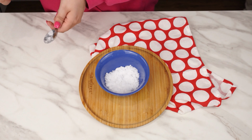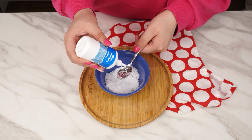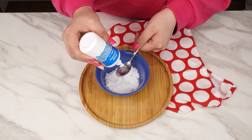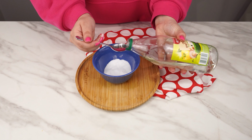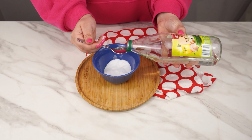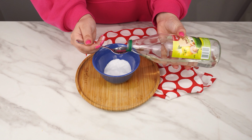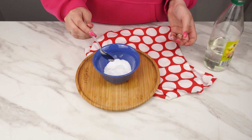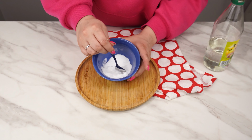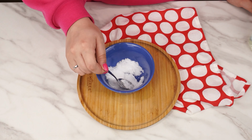Add 2 tablespoons of hydrogen peroxide. Hydrogen peroxide is an excellent stain remover due to its bleaching and disinfectant properties. Pour in 2 tablespoons of vinegar. Vinegar acts as a natural disinfectant and neutralizes unpleasant odors. Simply mix these ingredients to get a strong stain remover. It will tackle even the toughest sweat stains.